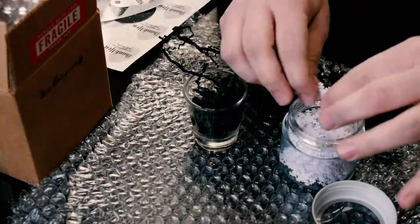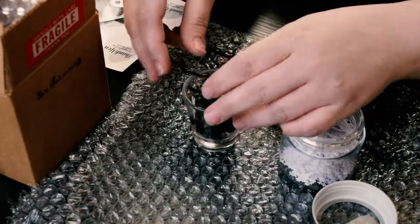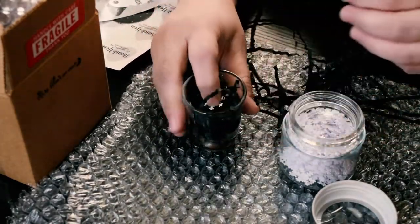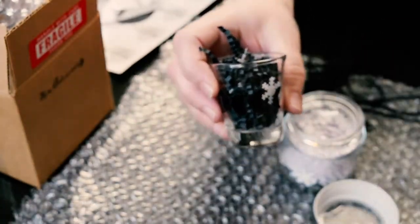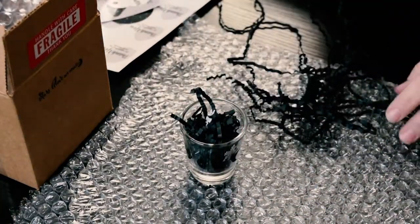So first I'm jumping into an order. Someone ordered one of my Phases of the Moon shot glasses. So I'm just stuffing that and figuring out how I'm gonna wrap it, because this is the first time someone ordered a shot glass because they are new to my shop.